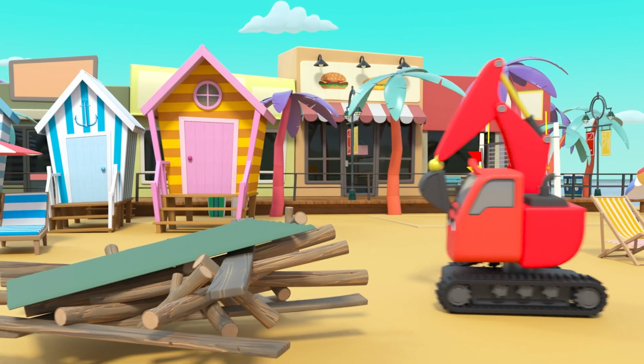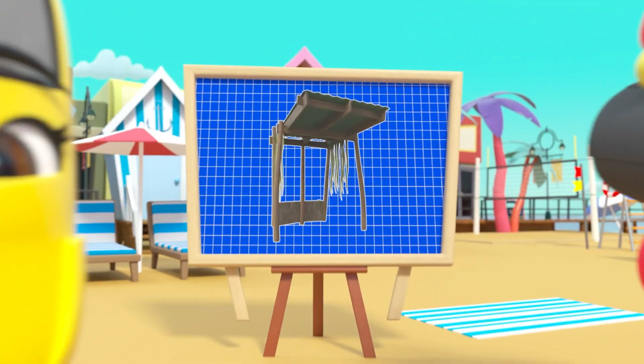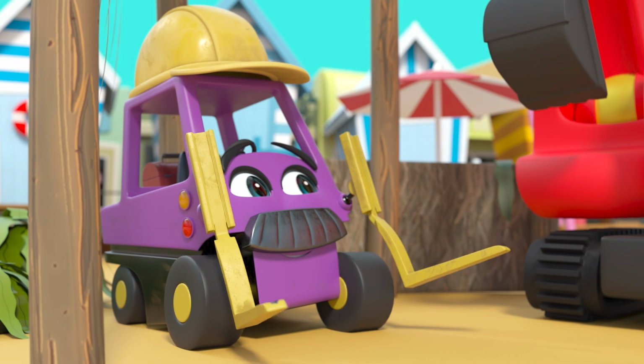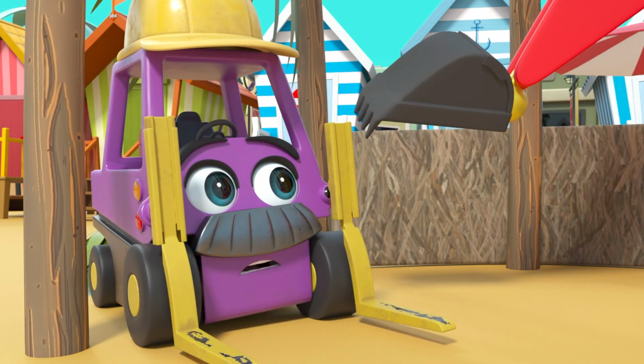They've collected some materials. What are they planning to build? Aha! A beach hut! What a great idea! It's almost complete. But it is missing a roof. Not to worry.